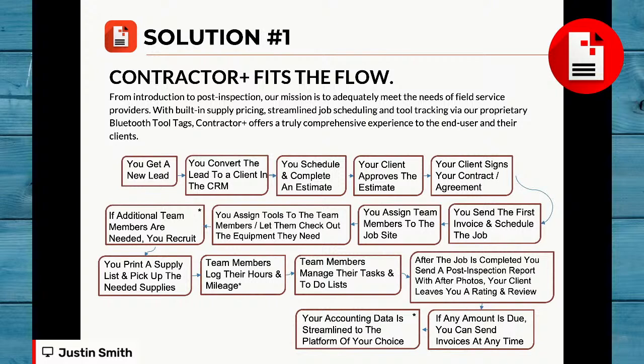Well, you send an invoice if you want to. You get the choice when you invoice your clients. Then you assign team members to the job site. You do that on the job schedule. You can assign tools to the team and let them check out the equipment they need. So, anything that's in the inventory system with the Bluetooth tool tag, you can assign to any team member and keep track of where it's at.